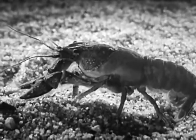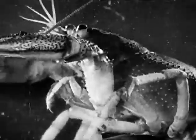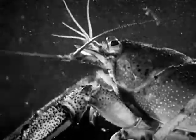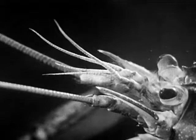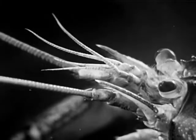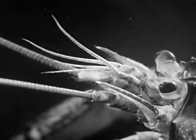Well, look who's here. That's a crayfish, the first cousin to the shrimp and the prawn. We can call him Krusty because he belongs to the crustacean, like a lobster or a crab. Now, the professor is going to do a little balancing act with Krusty.